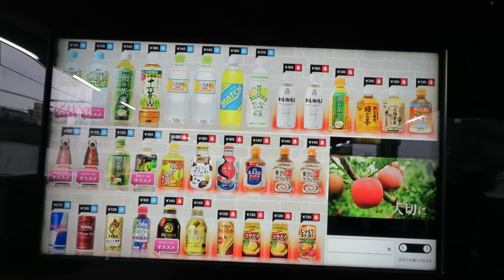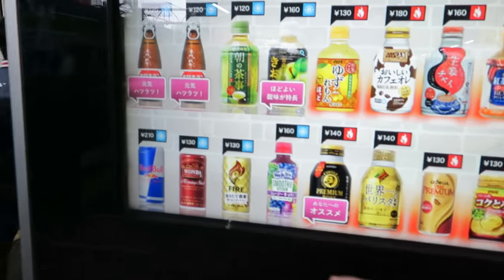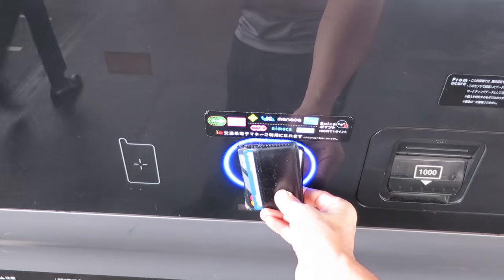Digital vending machine. Premium black. That looks good. Bam. Card. Do you guys hear that? I think it's one of those trucks with the robots on them.